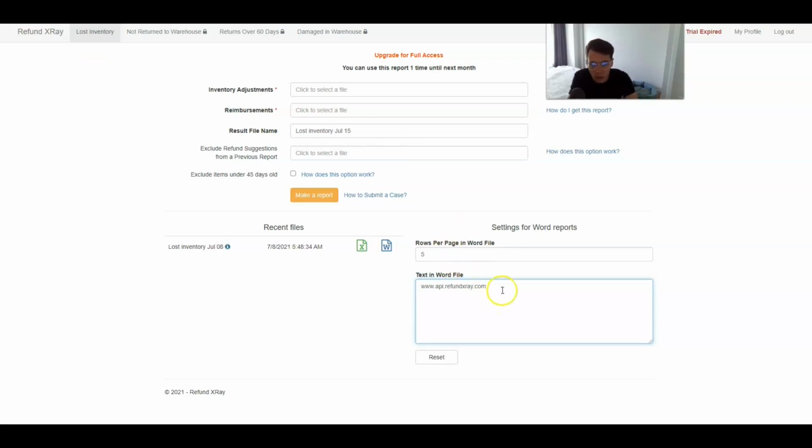So you want to go to that website here and sign up, no affiliate link or anything. It's actually a real simple website. There's barely even a home page. It just takes you directly to the sign up, like the login page. And then all you need to do is add in your inventory adjustment report and your reimbursements report. That is just the name.